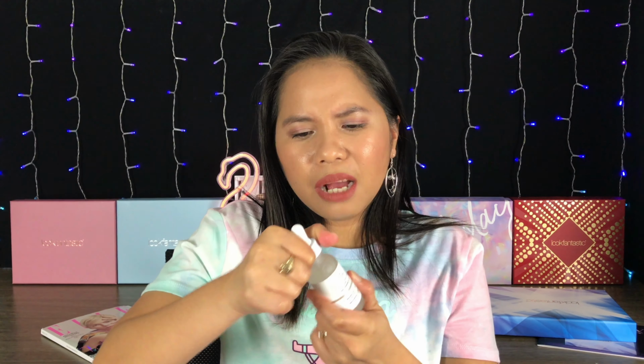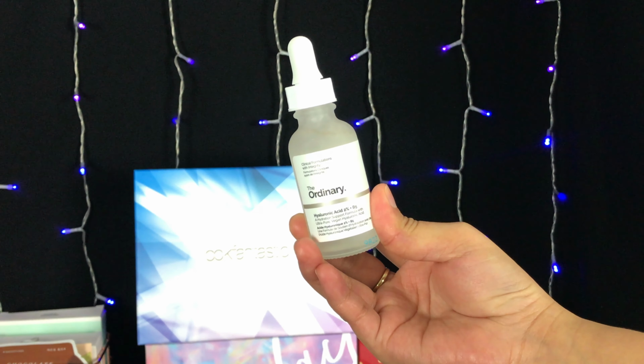Oh wow, so many goodies. I have here the Ordinary Hyaluronic Acid 2% plus B5. I have never ever used The Ordinary skincare products, so this is the first time obviously, and I'm expecting so much because I've heard so much about The Ordinary. So I do hope this would work on me. The Ordinary really speaks for its brand. I also noticed it just has simple packaging.